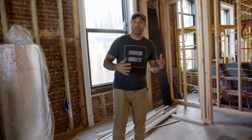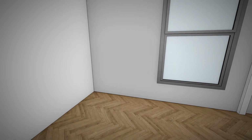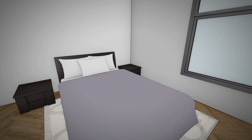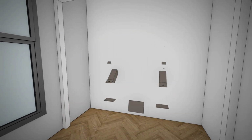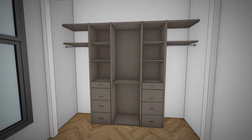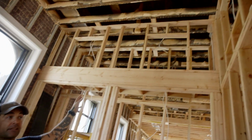It was really important to JC and I that we had a nice sized room that a guest felt welcome and they felt like they could stay here for a while. What we did here, made sure that the dimensions felt really nice for a queen size bed and 2 nightstands. And then I made sure that we had a really nice big closet in here. I'm having all custom closets done by Closet Made.